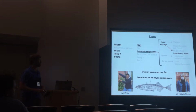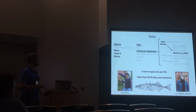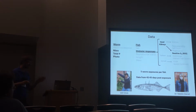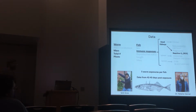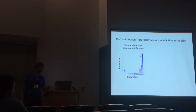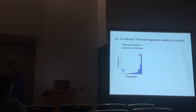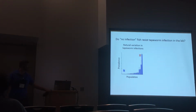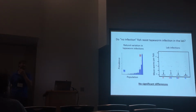And importantly for the methods, we exposed each of these fish in the following slides to 5 worms, and then we sacrificed the fish at 42 or 43 days, so everything is standardized along those lines. So the first question: do no-infection fish actually resist tapeworm infection in the lab? No, we found no evidence of that.